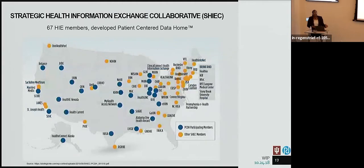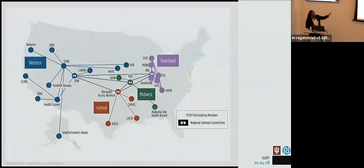And so in comes the Strategic Health Information Exchange Collaborative, also called SHIC. They have a 67 Health Information Exchange membership, which is what they base their development of the Patient-Centered Data Home on. So what happens is they took their membership of the different HIEs and connected those to build this network of exchange. As you see, you have the different regions. These are different pilots that are going on. The Western region is attached in the blue here. And so this is what they did.